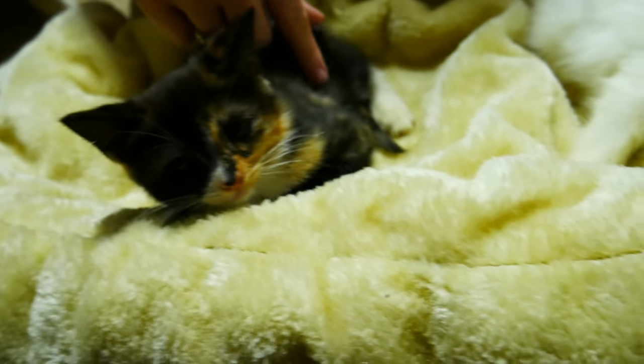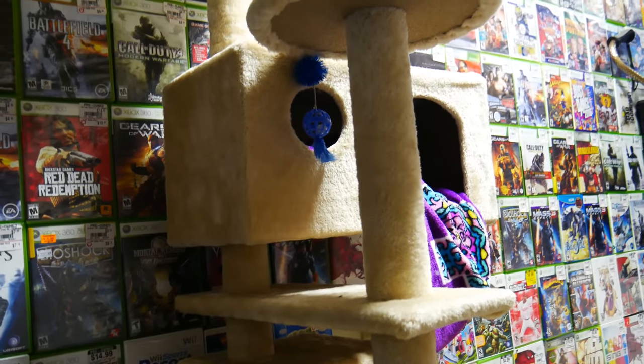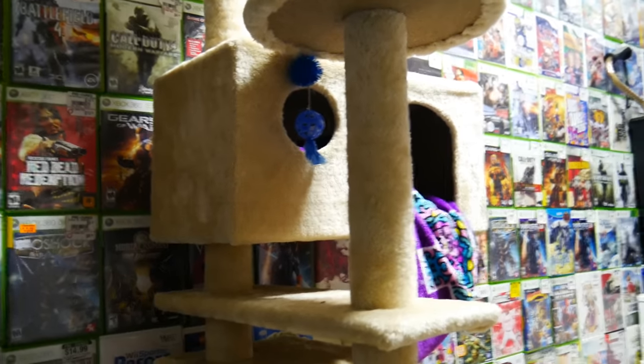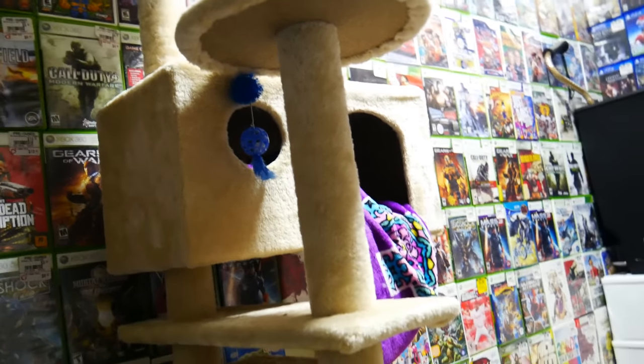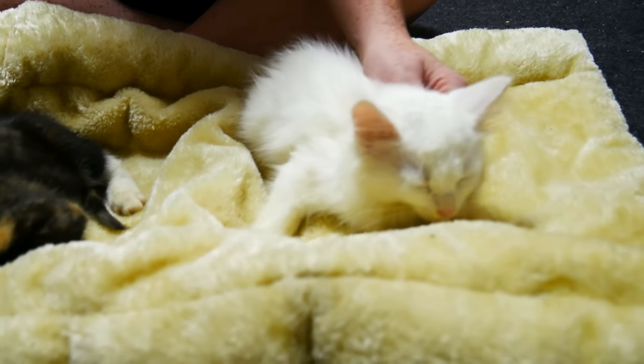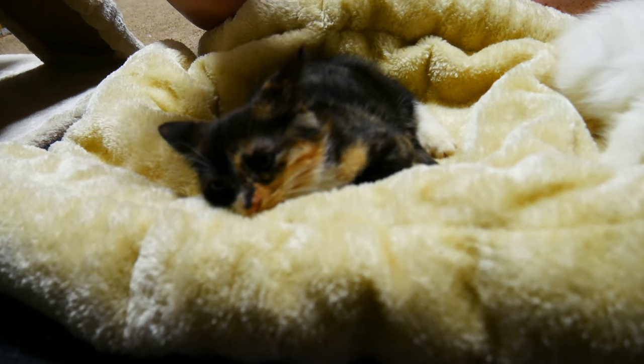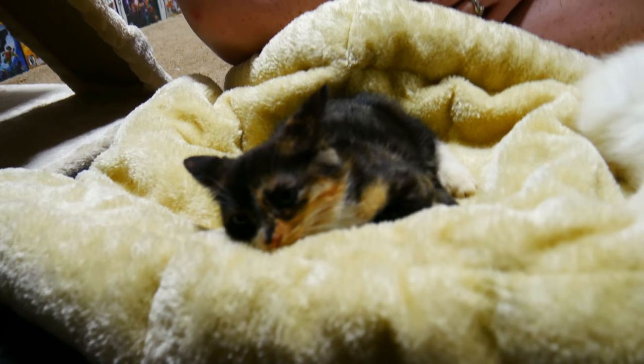The way we can tell, you might not be able to tell on camera, is the holes right here in the cat tower. They used to slide in and out of there super easily, and now they struggle. They used to go to sleep inside there together, and now his legs are hanging out half the time. You'll see his legs hanging out of the cat tower when they're asleep, so that's pretty funny. But anyway, they're doing perfectly good, getting better, eating, and just having a good life.